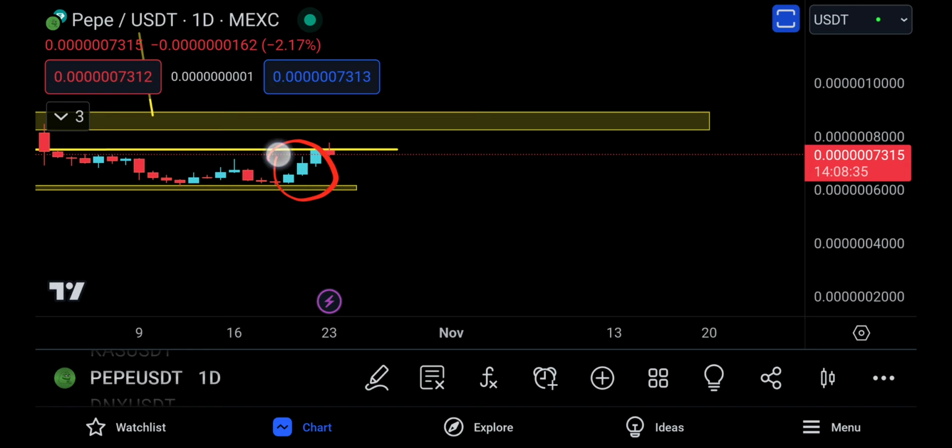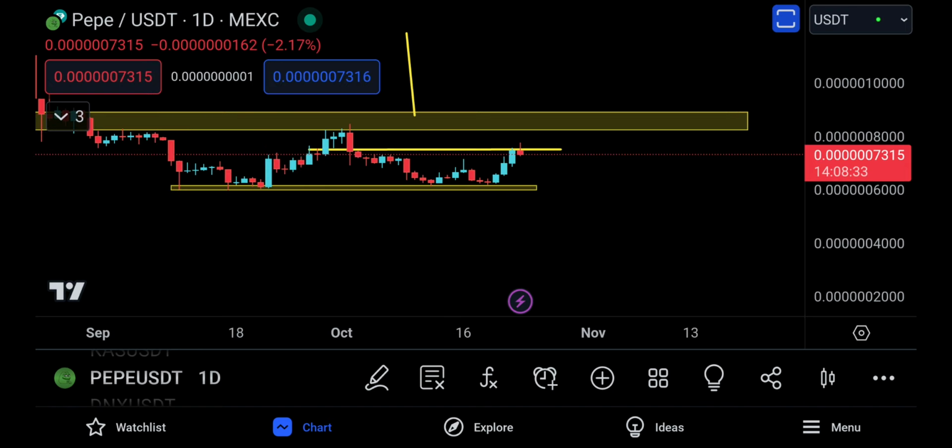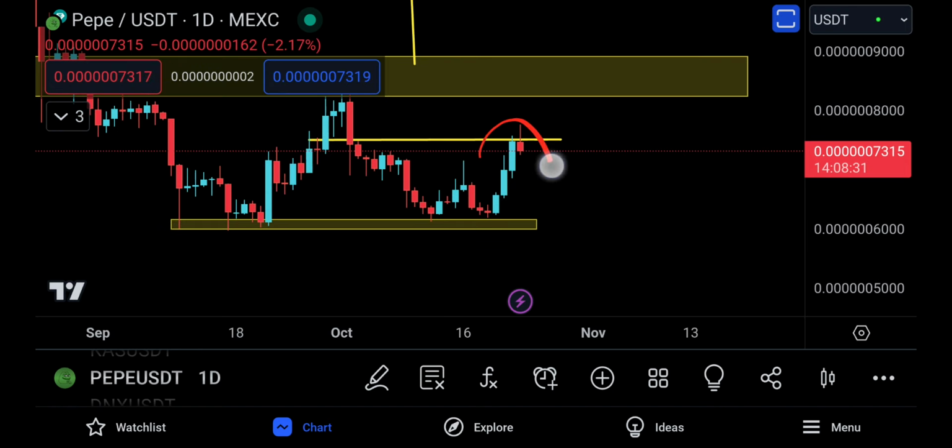On the daily, you have three white soldiers as well, but still it is going to be meaningless to have three white soldiers if you are not breaking above resistance. Keep in mind that this candle is not good enough. You still need to break above resistance, and when you break above it, boom, that's your ticket all the way up to 8300. And that's it.